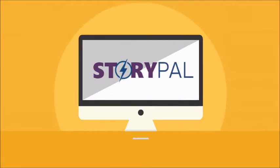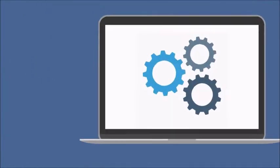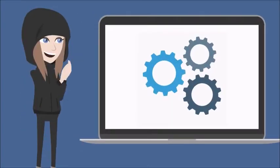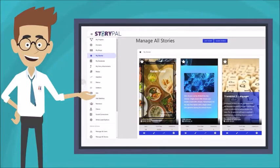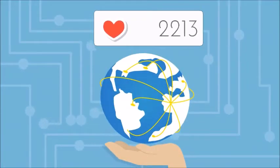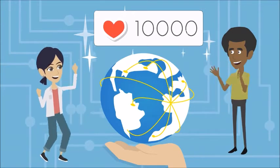StoryPal is loaded with features that make it the premier software tool for creating web stories. No technical skills or experience are needed because creating web stories with StoryPal is as easy as a click of your mouse. Although multiple layout templates are included, you have the full flexibility to edit your stories in any way you wish. The stories you create are designed to get you results so they can be embedded or shared across websites and apps all over the web.